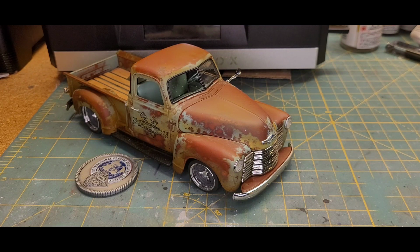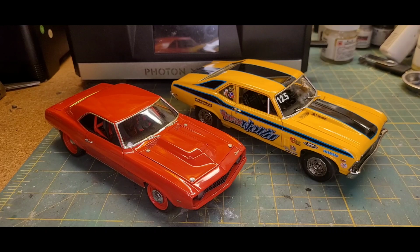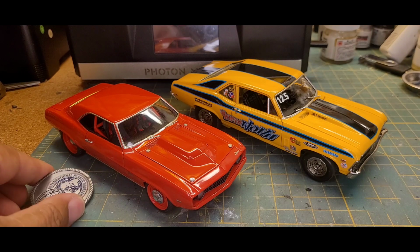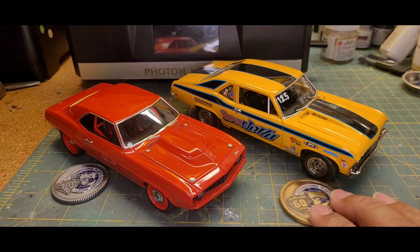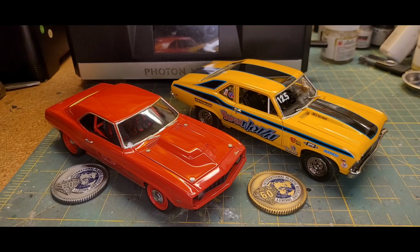Give me a second here and I will actually gather up the other kits that I took to the show. So up next is the closed wheel automotive motorsports category, and I entered the 69 Camaro and the 69 Nova respectively. And I was surprised that when they went to hand out the awards, the Camaro actually got a second place victory. I did not see that coming at all. But what else caught me off guard was the fact that the Nova won the category. It was a nice, nice surprise.